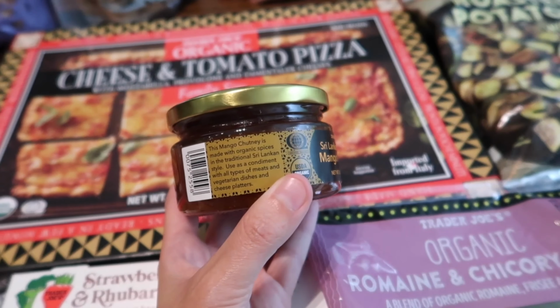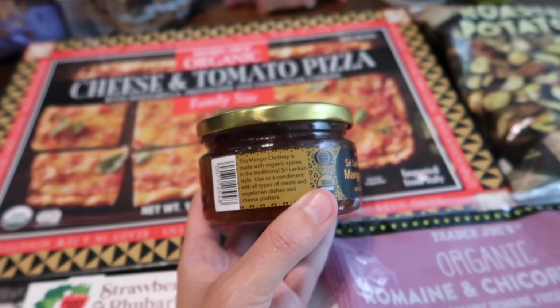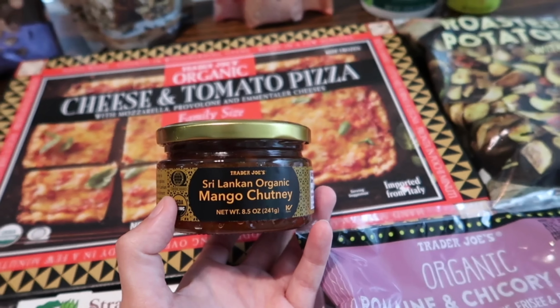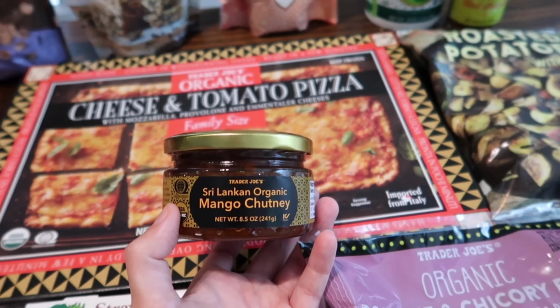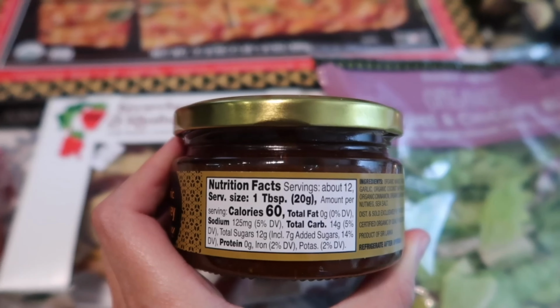I did read the label over here. It says you can pair it with vegetarian dishes, meats, or over cheese, which I think might actually be pretty good, like on a charcuterie board. That's probably a good one, but let me know if you guys have any other suggestions on what I can use this with. Okay, so here we go.